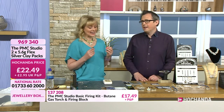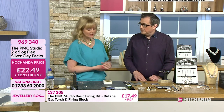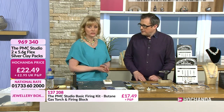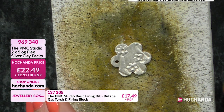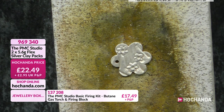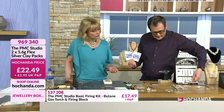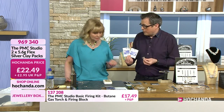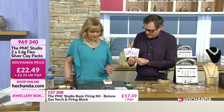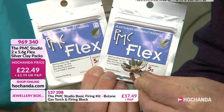What it is, they take microscopic fine particles of pure silver powder. They add a non-toxic binder, so that's why we've got no special extraction or anything necessary here today. And a little bit of water, so it's pliable, it's malleable, and you can't really be allergic to it, because most people that are allergic to sterling silver tend to be allergic to the alloys in it. So there's absolutely nothing in it. Yes, exactly. So it is totally safe to use.